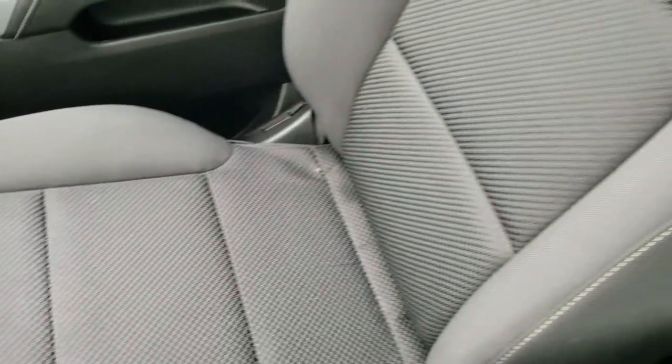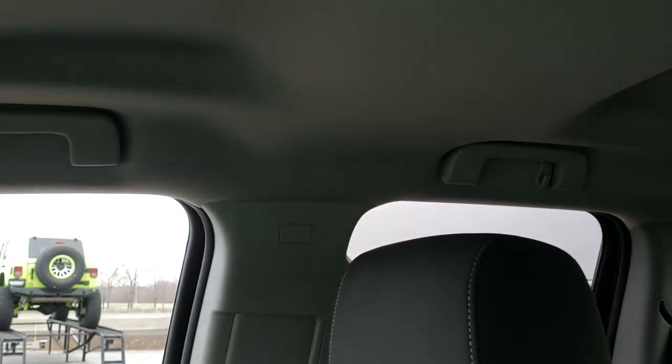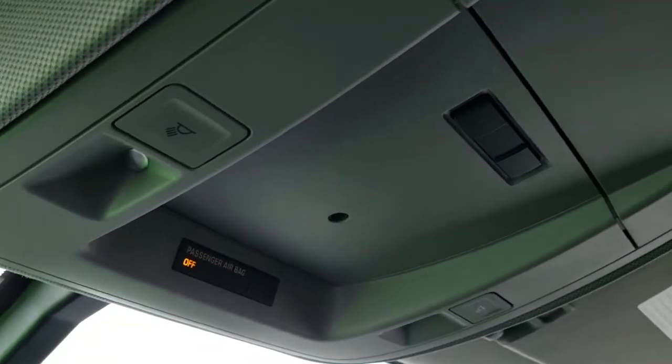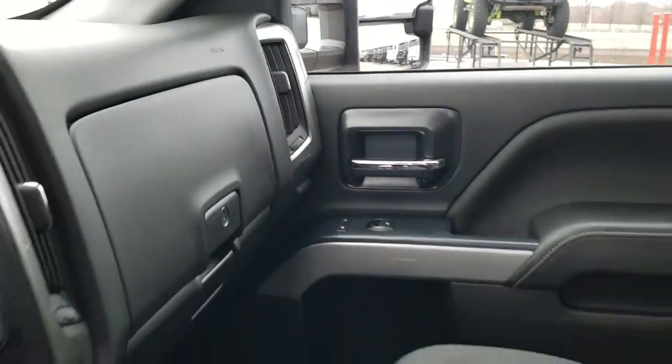You get the all-weather floor mat on that side, the manual adjust passenger seat. This is the 40-20-40 split bench seating, so you can sit up to six people in here. Side curtain airbags, and that headliner is in excellent shape. This truck's never been smoked in, smells very clean inside, has the map lights up there, and you get OnStar capabilities in the rearview mirror. We'll take a quick look at the back seats and then we will check out under the hood.